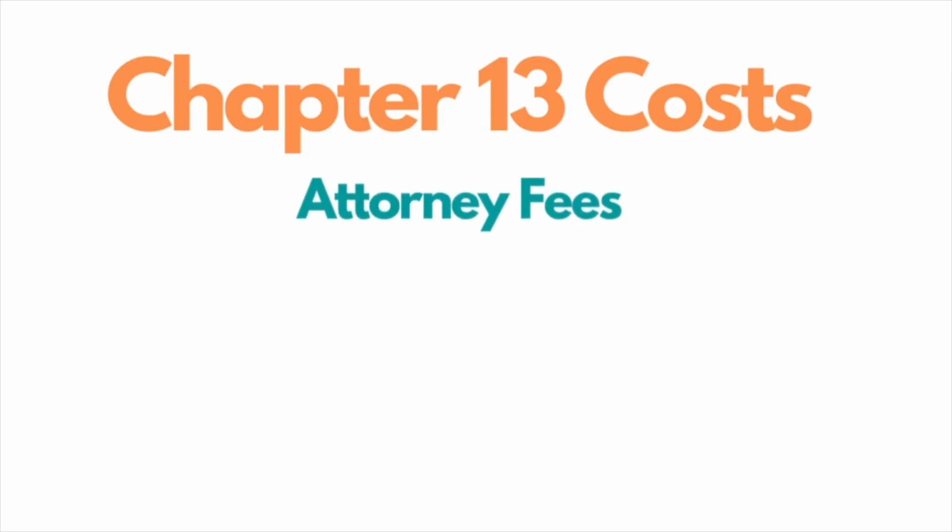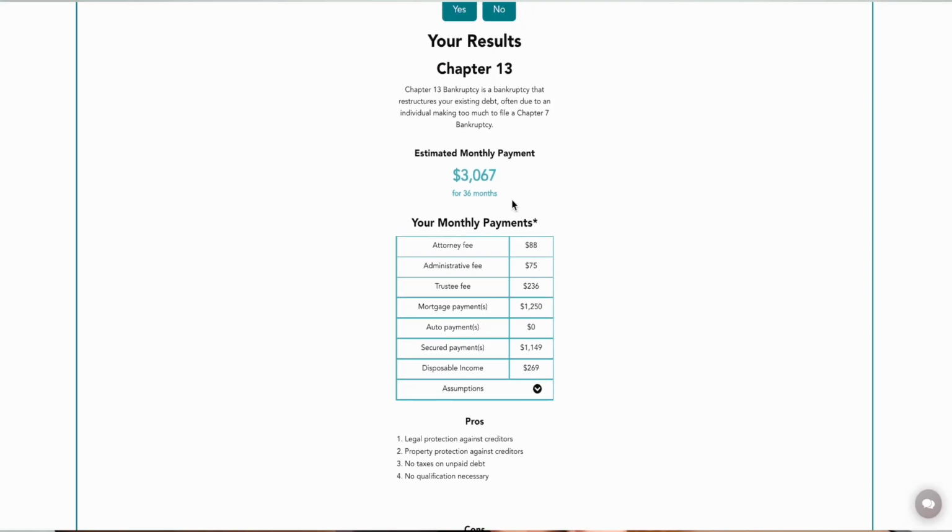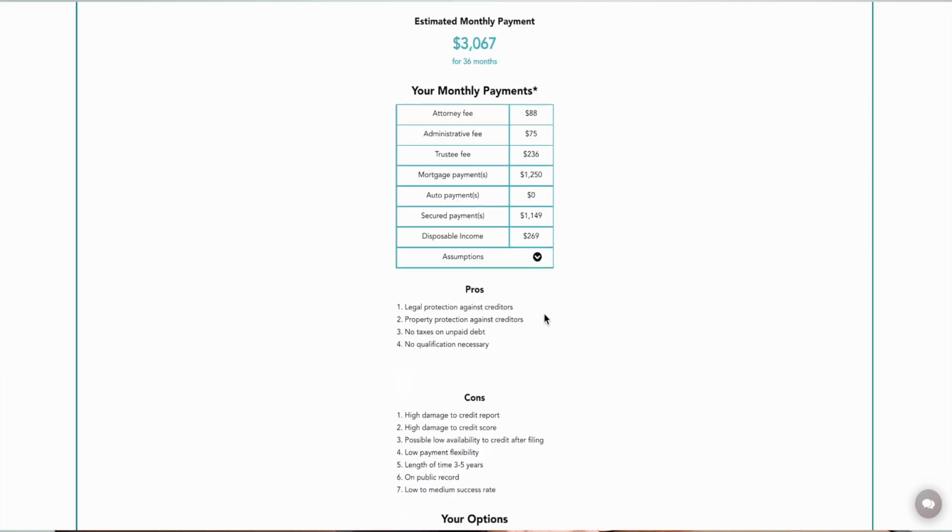First, you have the Chapter 13 bankruptcy attorney fees. This can generally range between $2,500 to $6,000. Some, if not all, of the Chapter 13 bankruptcy attorney fee is actually paid in the monthly payment plan. You can estimate your Chapter 13 monthly plan payment by using our Chapter 13 calculator, which includes both the bankruptcy attorney fee and the trustee fee.